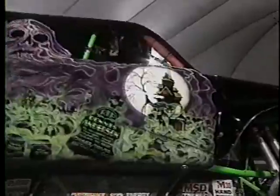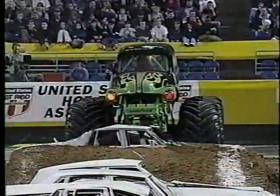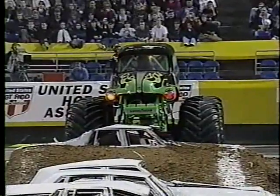Executioner and Gravedigger, and you're on board with the Digger. Dennis says that Kill Devil Hill is just a few miles from Kitty Hawk, where they were first in flight with the airplane. Yeah, that figures. And he's first in flight with a monster truck. Boy, is he ever.